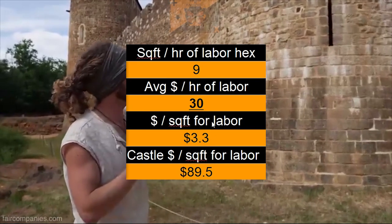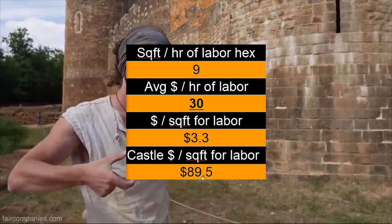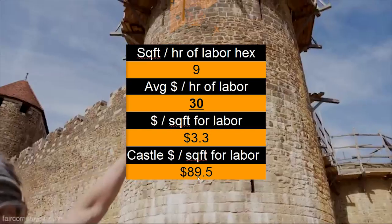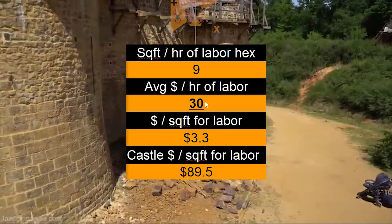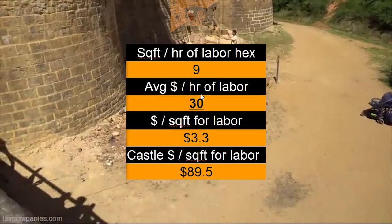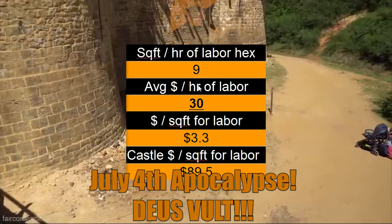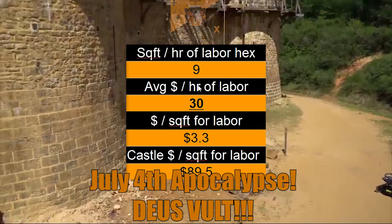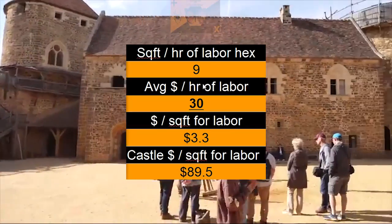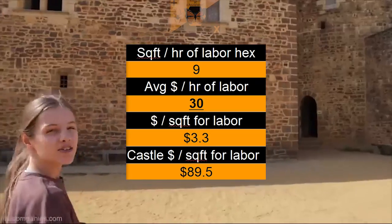Because a skyscraper in New York City is $400 to $600 per square foot. So $90 for the labor is really not that bad. In theory, this means that your average normal skyscraper construction today could be roughly as inefficient as building a stone castle from scratch, which is shocking and quite depressing, in fact.